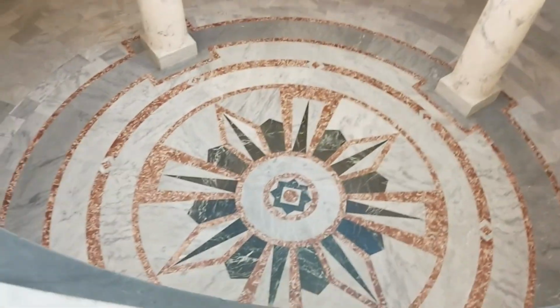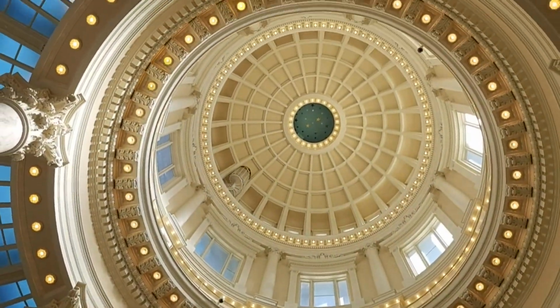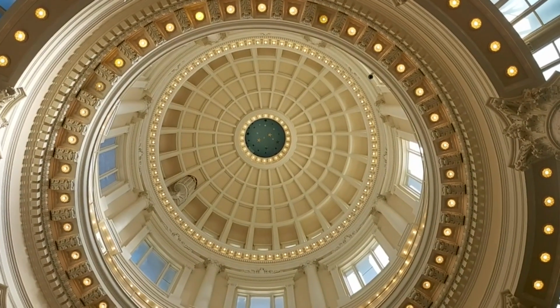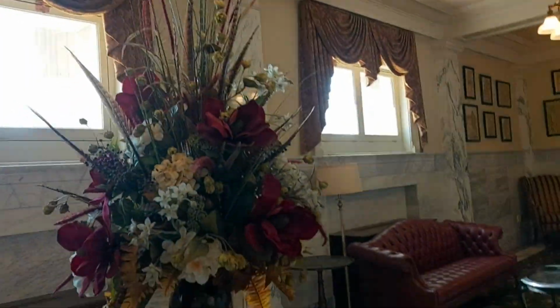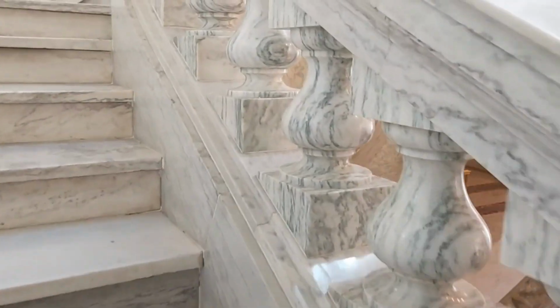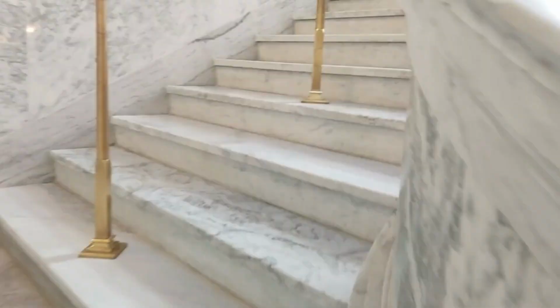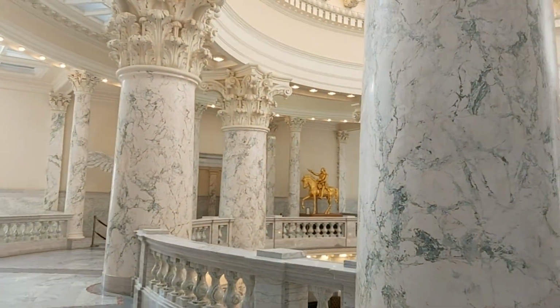That's the down part. Actually looks like the airport base. Let's go see what that has to offer. Floors. Well, that's about it. Nothing much. The whole thing is marbly. It's amazing.